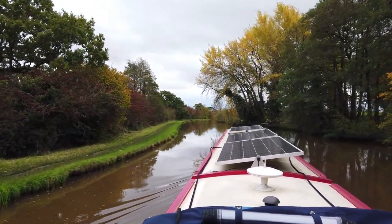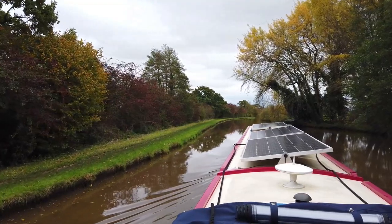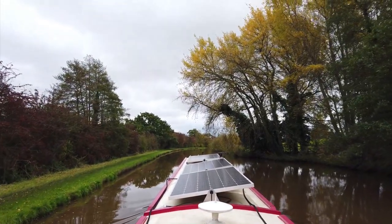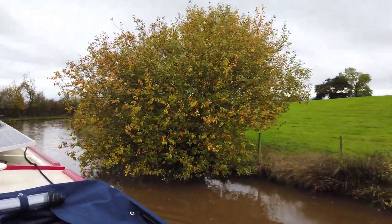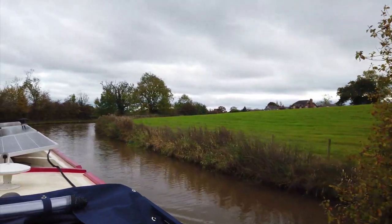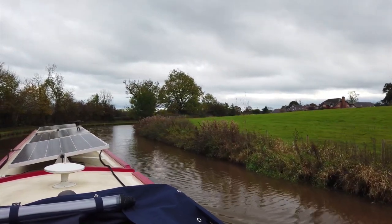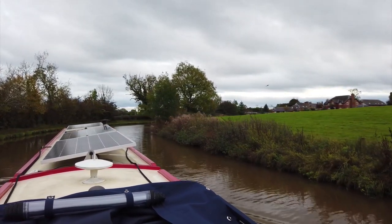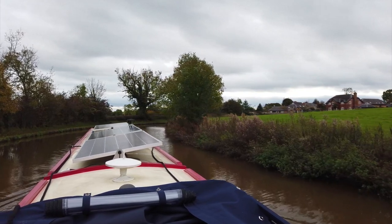Well, there's a gorgeous autumn scene, if I've seen one. Those trees looking lovely and yellow. We've got berries galore on the left. See the main building on the Hurleston Reservoir, a few hundred metres ahead, so that signifies we're not that far away, so that's good. We may well be able to get through those locks tonight and then settle down.